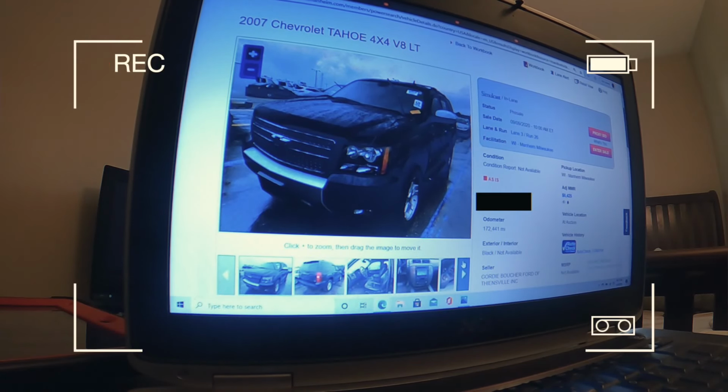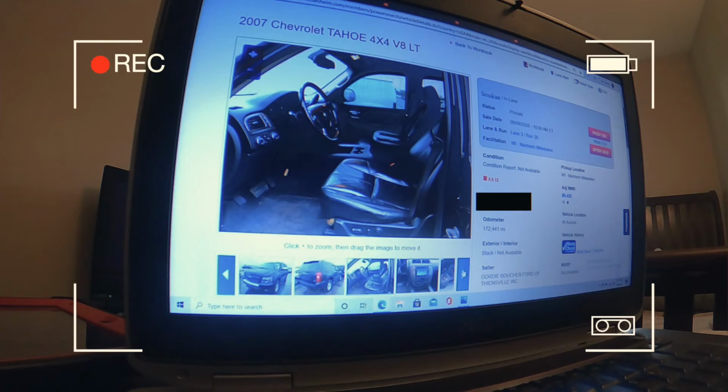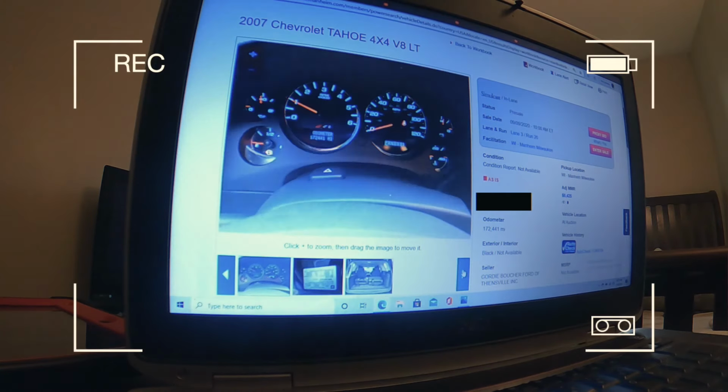What's the word, man? Today I bought an 07 Chevy Tahoe with the Z71 package. I never test drove it. I never seen it in person, so it's pretty much like a blind date. I did see some pictures online. I bought it at the Mannheim auction. I'm a car dealer out of Chicago, so it's about a 2-hour drive.